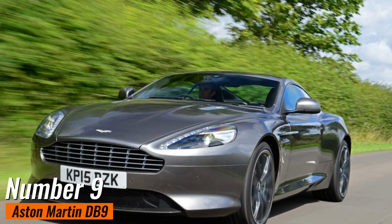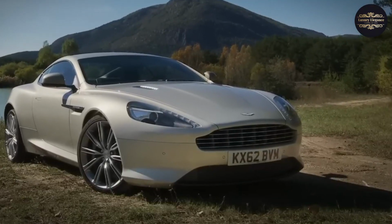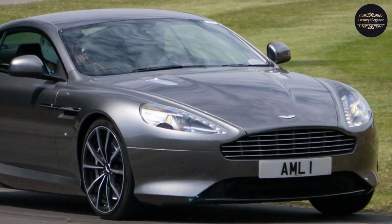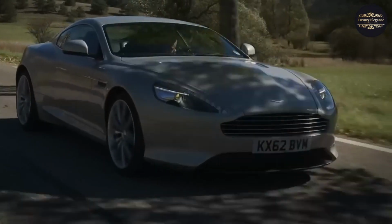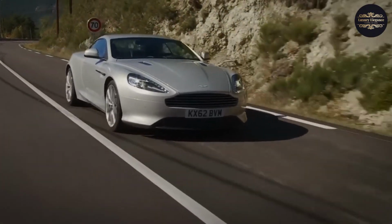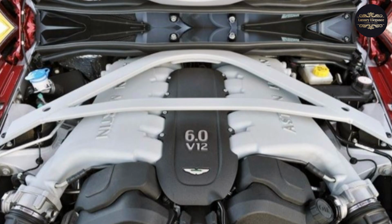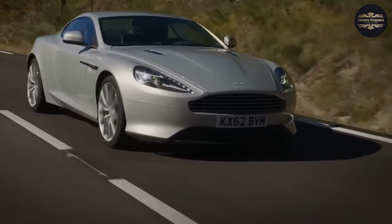Number 9. Aston Martin DB9. When it comes to real Aston Martin Grand Tourers, an original DB9 is hard to beat. When the DB9 came out at the beginning of the 2000s, it marked the beginning of a new time for Aston Martin. Compared to the DB7 it was replacing, it had a better look, a better platform, and a better engine. The 5.9-liter V12 engine under the hood used to make 450 horsepower, but by the end of the production run, it was making 510 horsepower.